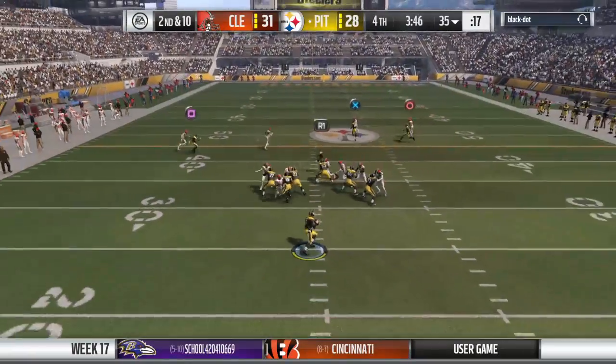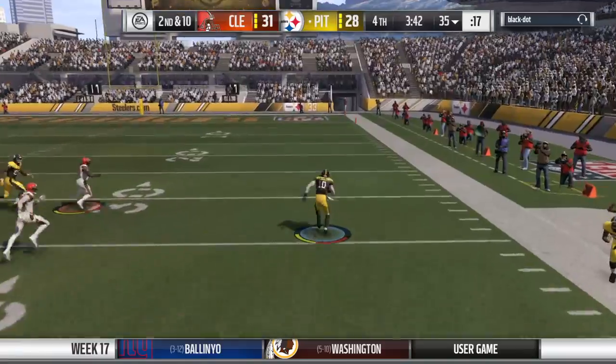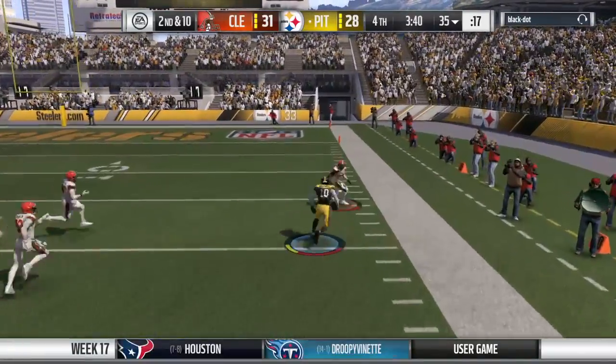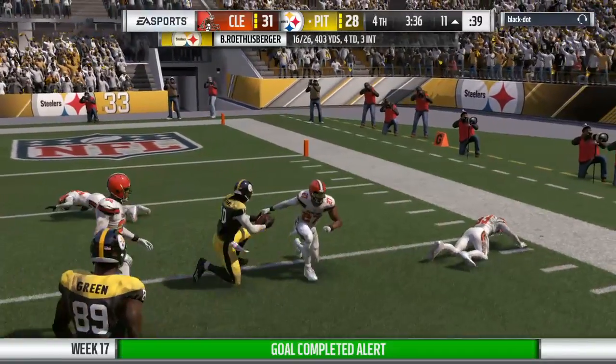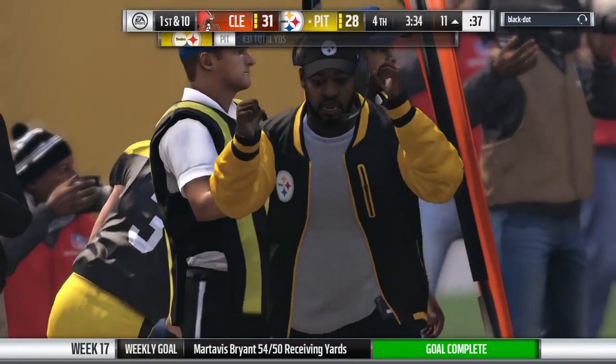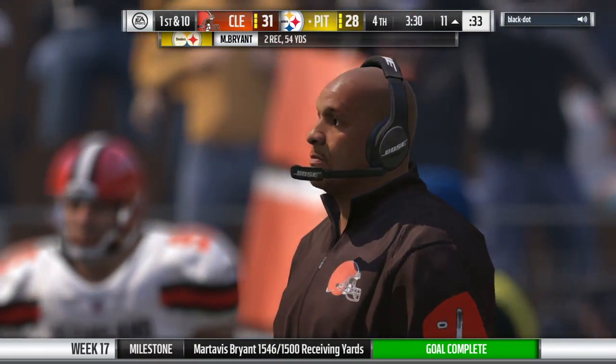A fake to Bell. Now it's Roethlisberger. Bryant with a catch right side. And he takes this down deep into Cleveland territory. A big play that time for Pittsburgh. 54 yards.